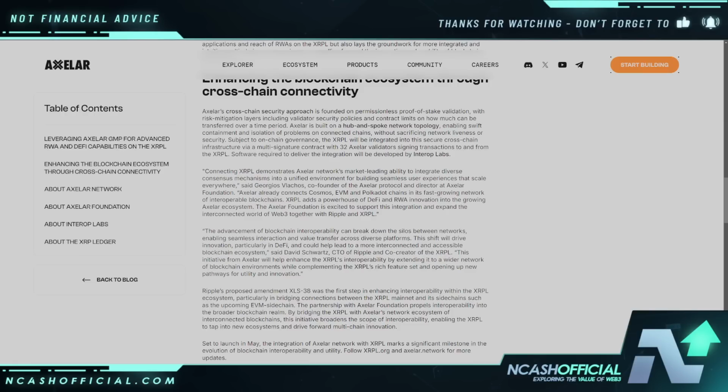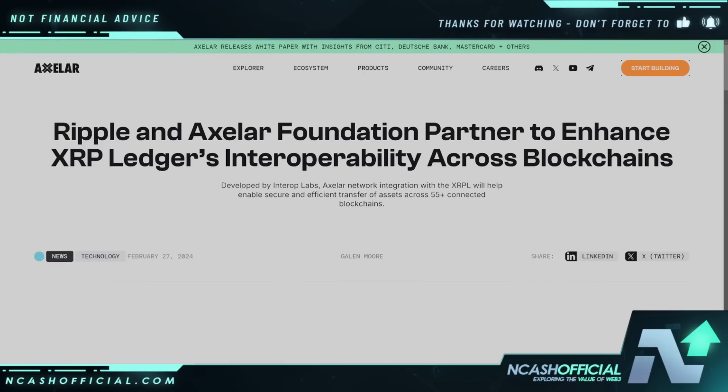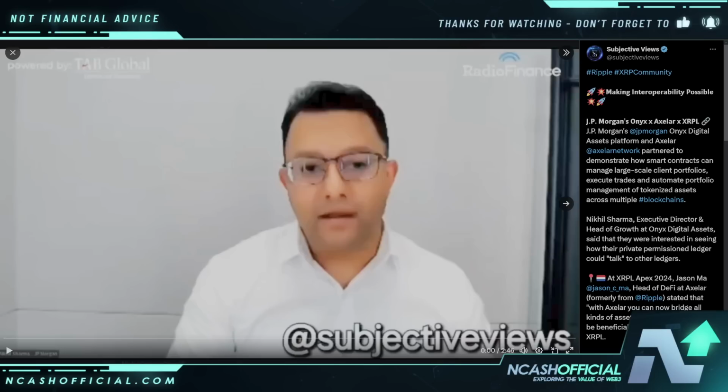So innovation, utility, even developers, all this kind of stuff is now going to be increased and really complementing it. And I'm very excited about it, especially when it comes to Axelar because of how substantial this project is. Now, I'm not going to dive into the ecosystem or products and stuff like that because I already did in an Axelar video previously. But what I want to focus on is what the Axelar team has been mentioning. So big shout out to Subjective Views for this.